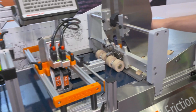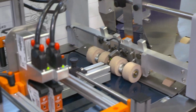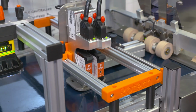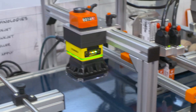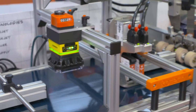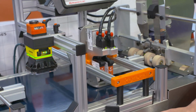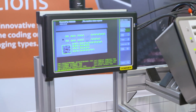It's got the hopper filled with blank products. You've got a printer here that'll print a data matrix and some human readable information, and a camera that will check to see if the code is good and legible. So if I just run it here, we run the product, it prints, takes a picture, gives us a green flash, and there it is.